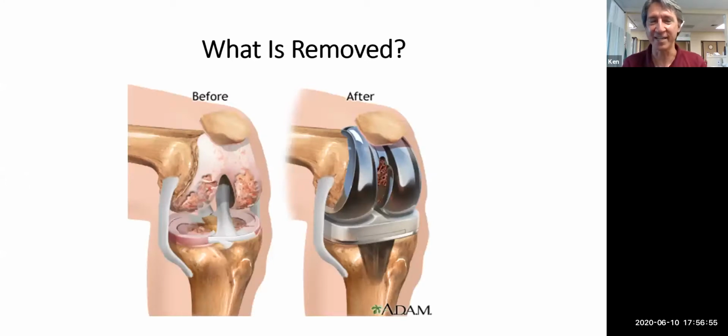All right, so we started off easy. When you look at the before, there's a degenerative knee from an artist's conception, right? The cartilage is worn away, the bone is exposed, it's kind of bleeding a little bit because bone has a lot of blood. You look over to the right and there's the replacement. So you're seeing what gets cut away and what's getting replaced by that inanimate material. Go to the next slide.